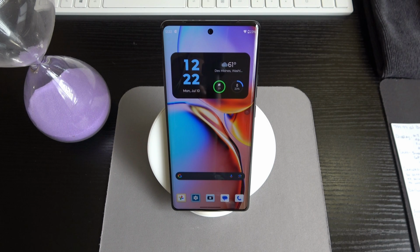Welcome to the full Pristine review for the Moto Edge Plus 2023. Let's dive right into this thing. Now, I'm just going to go down the list in the typical order in which I like to do these reviews. And so we're going to start off with the price. The price being $799. I got this at Best Buy.